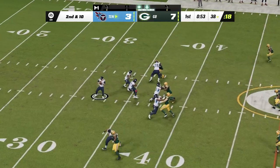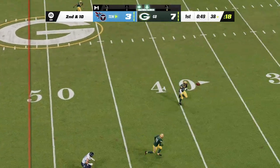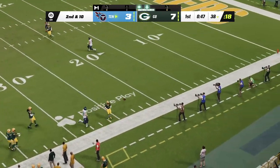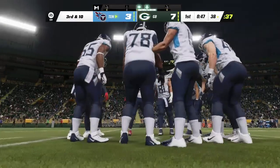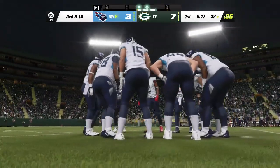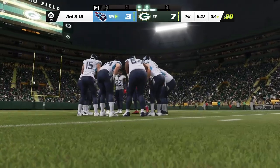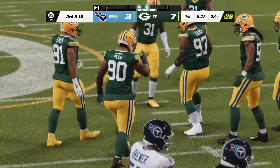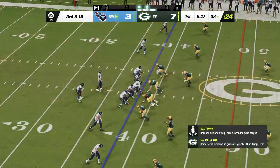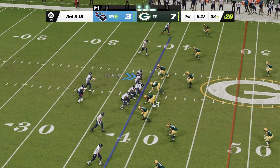Play action. It's Tannehill. And that's going to be incomplete. Good effort there trying to take a shot, but it's third down. Not only did he have a chance to scan the field there, it felt like he had a chance to scan it twice. The protection was that good. Unfortunately for him, the coverage downfield, equally good. Now they face a third and 10 after back-to-back incompletions.